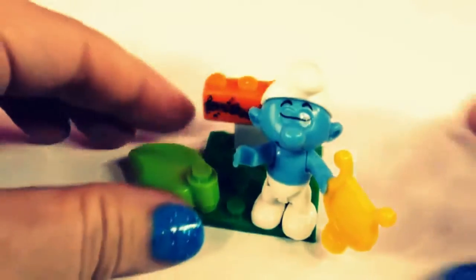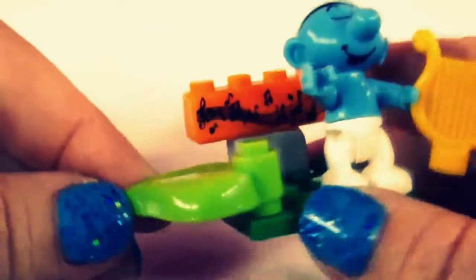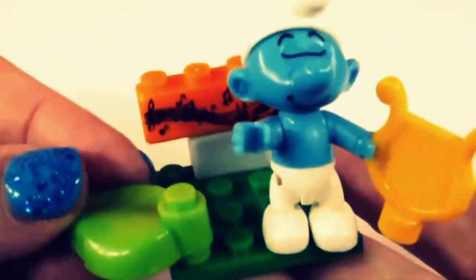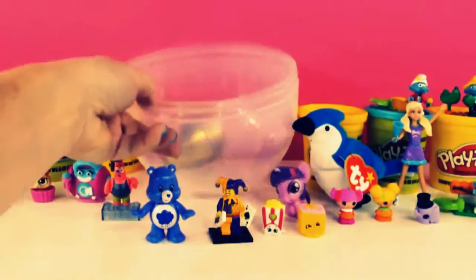Okay, put him back together. But this time I did it different. That's one good thing. If you don't have directions, you can just kind of make it up yourself and do whatever you want. And I wanted to see these music notes better, so I thought this might be a better way to do it. And I think it turned out cute. It turned out Smurfy. Last, our golden egg.